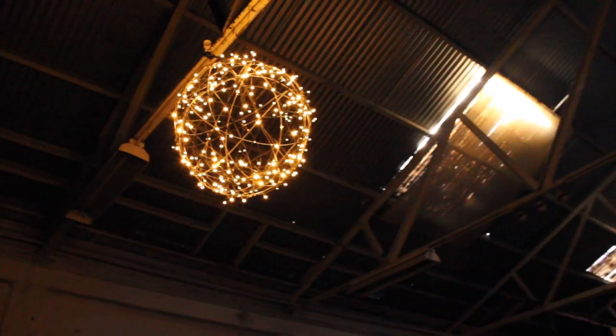I didn't really know what I was expecting. I really like the space. Oh, I love it. I love it. I think it's fantastic. I think this is one of the nicest theatre foyers in town. I think that what they've done with this space is beautiful. This is one of the best theatre foyers in Hobart. It's a really nice place to be.